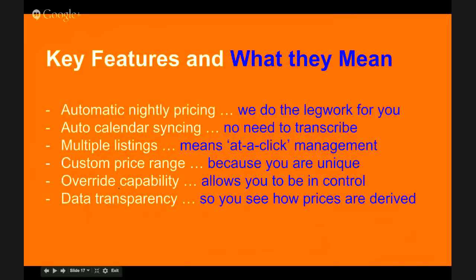One of the other things that we allow is an override capability. So if there's a particular day, let's say that you don't like the Everbooked suggested price, maybe you have some insights as to something that's happening there that could change that price higher or lower, or there's a reason you want to lower it, maybe a friend or a cousin or something's coming in. We allow you to stay in control and override any particular price. I'll show you that later, show you all of these things later. And then finally, data transparency. So we will show you how we came up with your price. Was it seasonality? Was it day of week? And so on. So that's essentially the package of features you get with Everbooked.